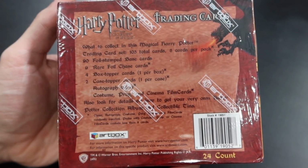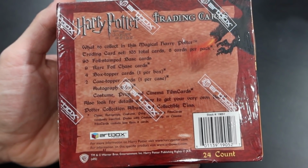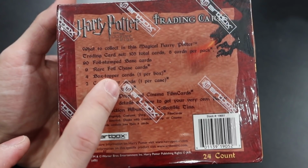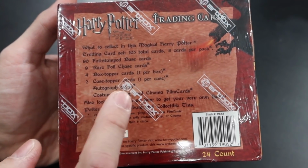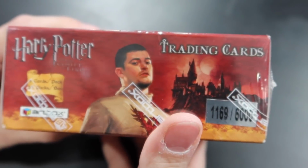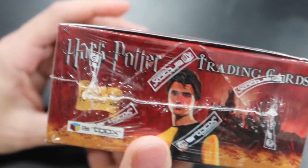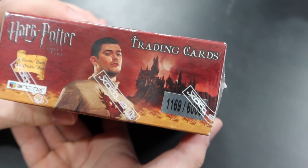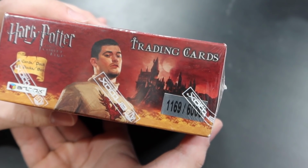Here is the back of the box, which says it has 90 foil stamped base cards, 9 rare chase cards, 4 box topper cards, so there will be one in this box, then autograph, costume, prop, and cinema film cell cards. We have all of the champions on the different sides of the box. And this is box number 1,169 out of 6,000 produced.